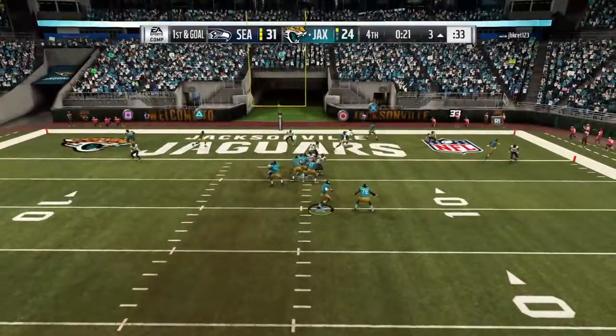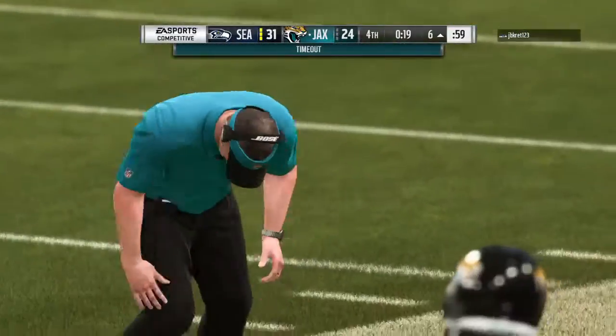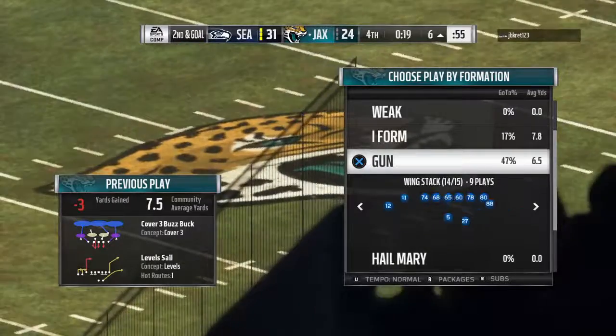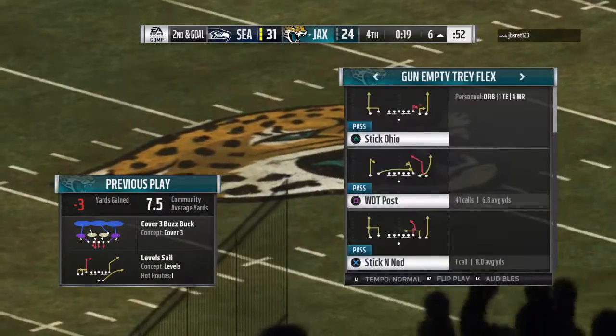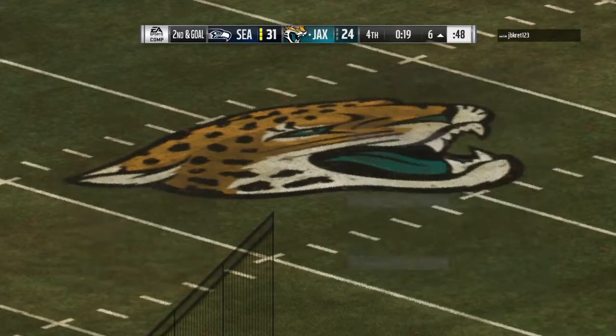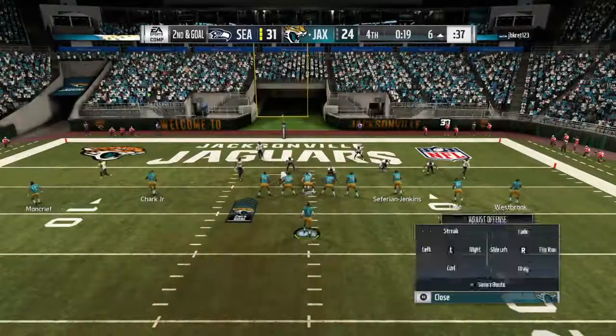Back to throw. Escaping the pressure, and he can't get a throw off. He's taken down. What a huge play at this point in the game. Second and goal from the 6 this time. Punch right, punch right, punch right.